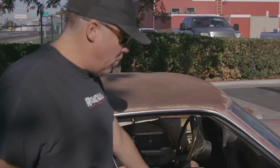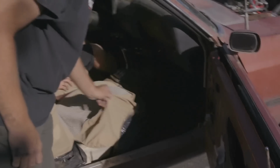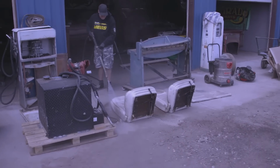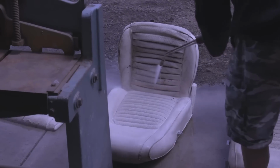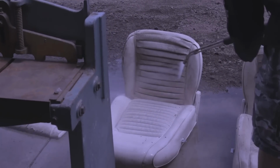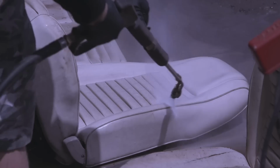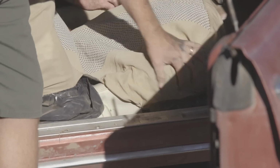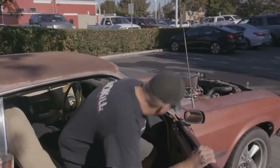By the way, have you noted the complete diaper situation that we have going on here? This car was so repulsive when we got it, so soaked in raccoon and rat urine that we had to take the seats out, which are actually in pretty good shape, pressure wash them, wrap them in plastic trash bags, and then put cheapy seat covers on. That's what that's all about.